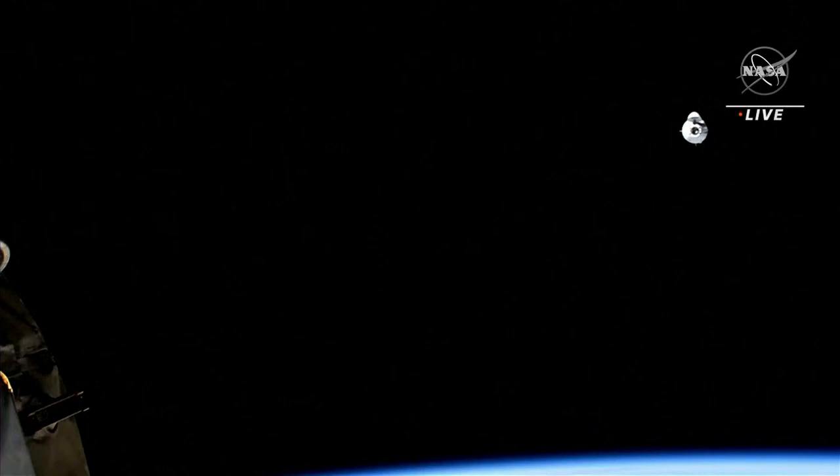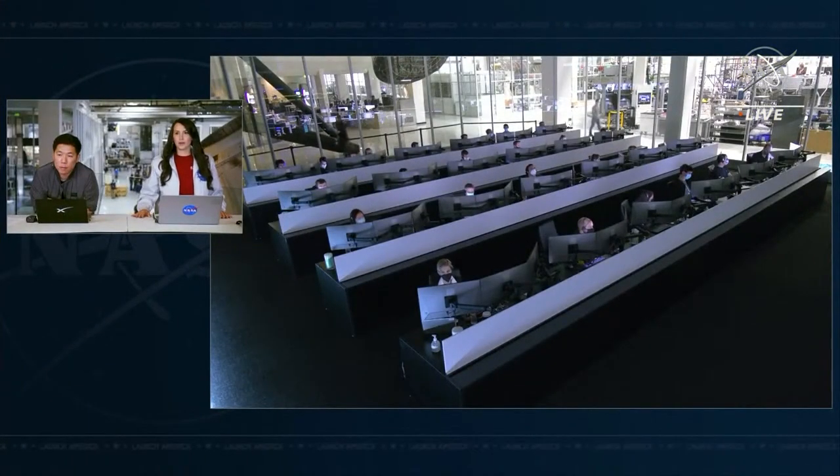C2V2 link reconfiguration complete. And we're hearing that the soft capture ring deploy is in progress.